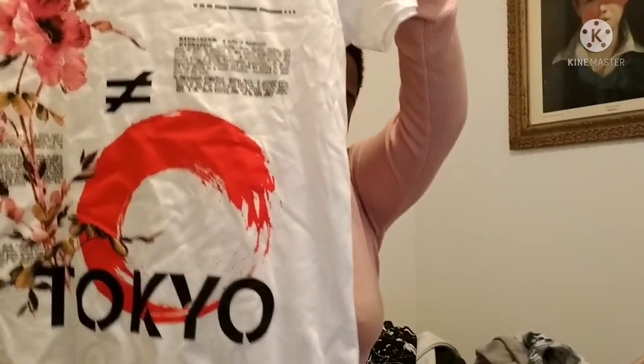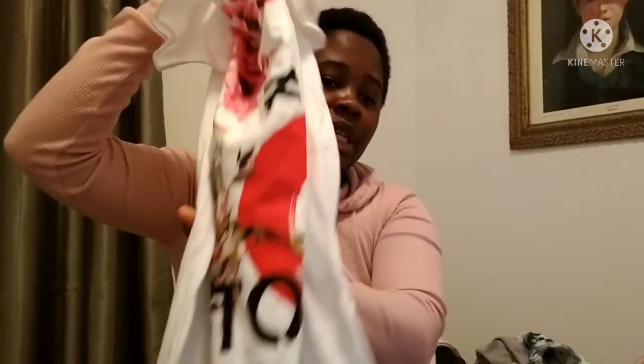This is a men's shirt. I actually love the print. It says Tokyo on it, and it's got beautiful, these are like blossoms, I don't know. But I really liked it. I got it in a size small, and it's $11.99 normally.